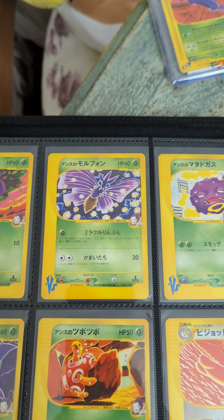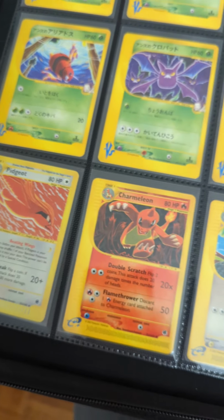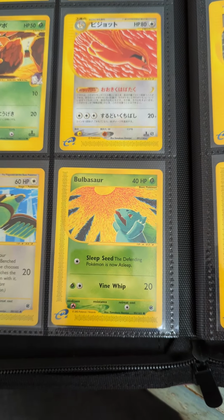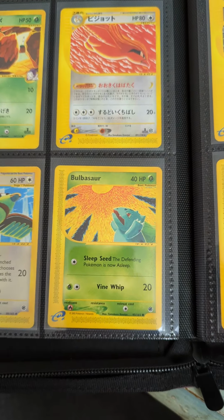And then we go into, what are these? Just e-reader. I don't know the e-reader sets. Expedition, I think. I have a Japanese Pidgeot, and then the holo version in English. So that one was hard to get. That was one of the very last cards I got for this binder. Bulbasaur. And then they reprinted this artwork from the Neo Genesis one.